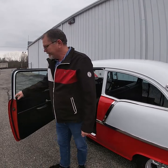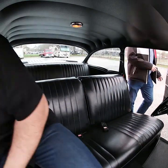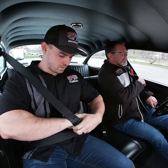Grab the other camera and go for a test drive. There's absolutely no sag in those doors. No.